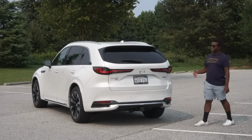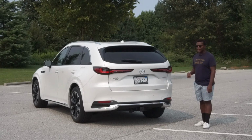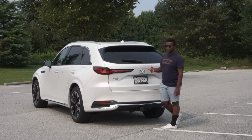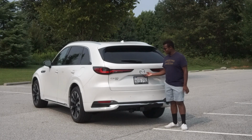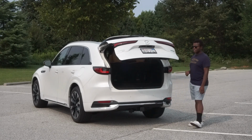I also appreciate that the taillights are full LED, with an LED tail light, brake light, turn signal, and reverse light. That's very classy. Something else that's classy is, of course, this has a hands-free power tailgate. I actually don't have the key on me, but the tailgate is power. The rear window does not open.